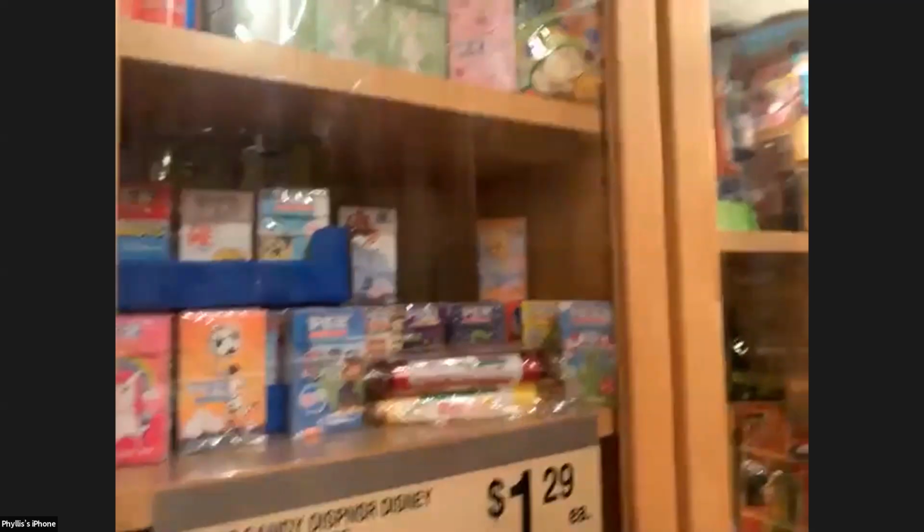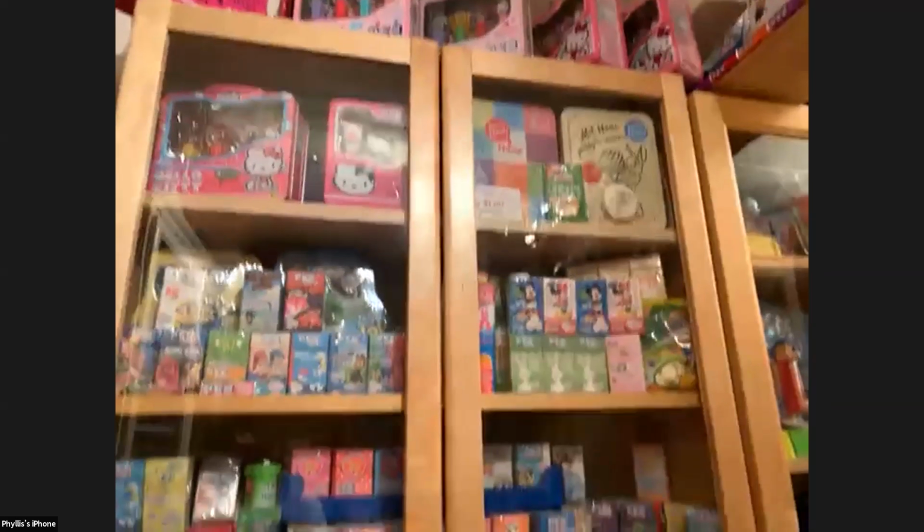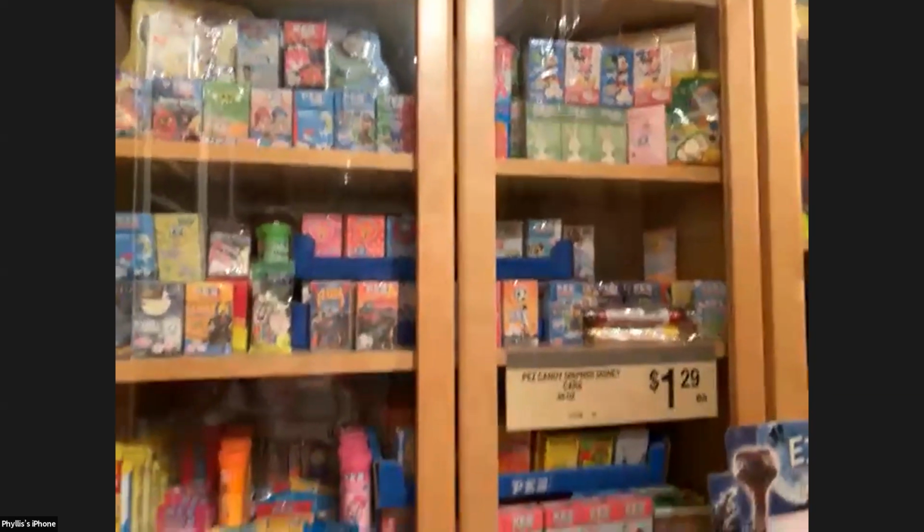And let's see if I can move this down so I can show you a little better. So in here, I have all my Euro candy packs.